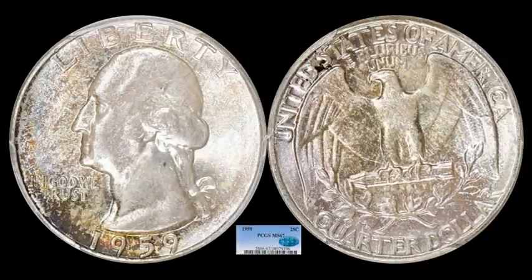And the last quarter on the list is a 59. Holy crap. Another well-minted coin, not exactly the most attractive-looking toning or originality of it. But, again, we're talking about another high-grade bomb, PCGS Mint State 67.